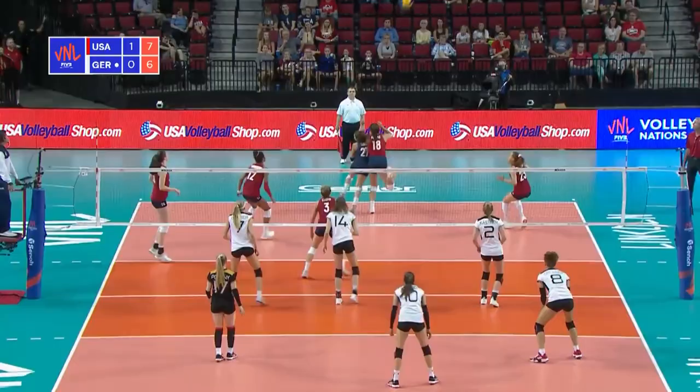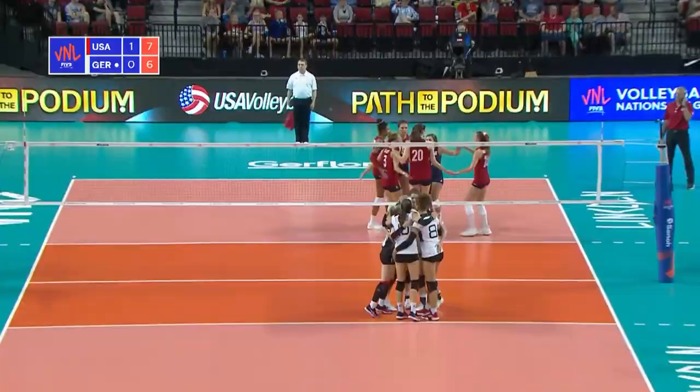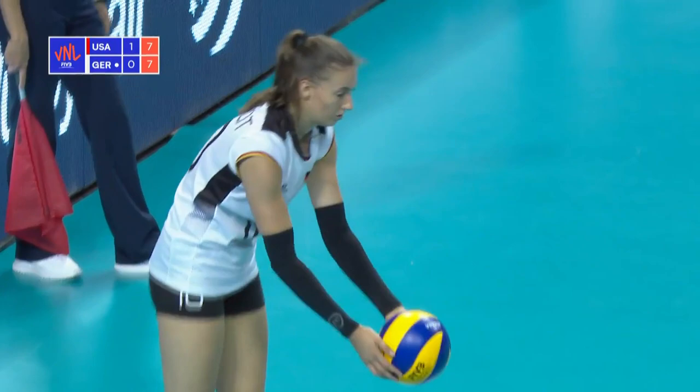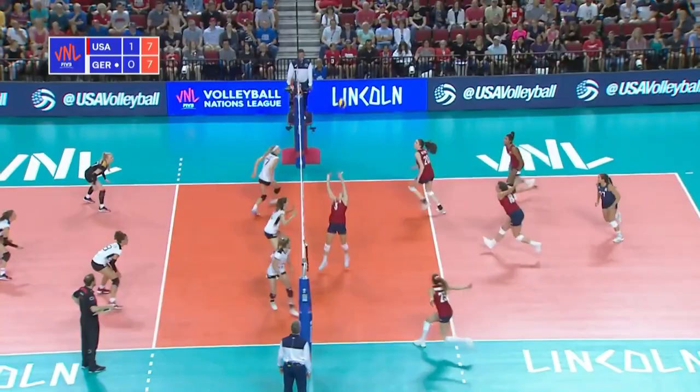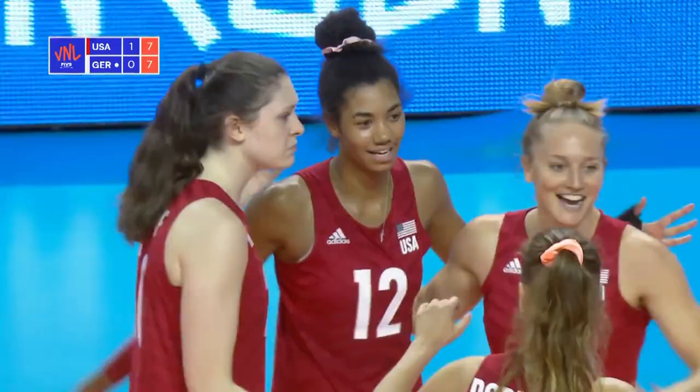By Fecky. Free ball for Germany. Excellent. Schürzel sliding past Robinson, and that opened up the line for her to swing into. Swing, good pick up. Three issues for Thompson at the moment. And we head into the first technical timeout.